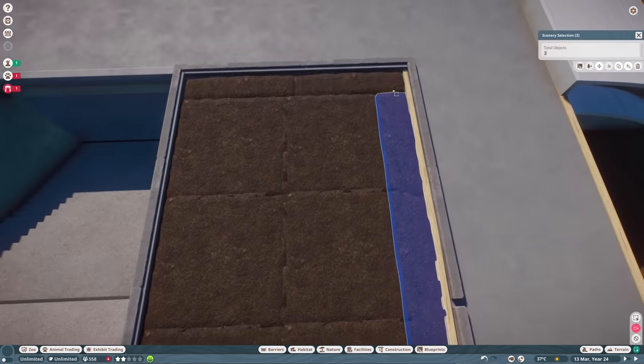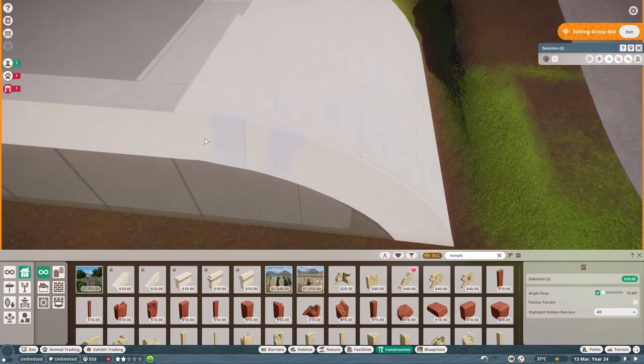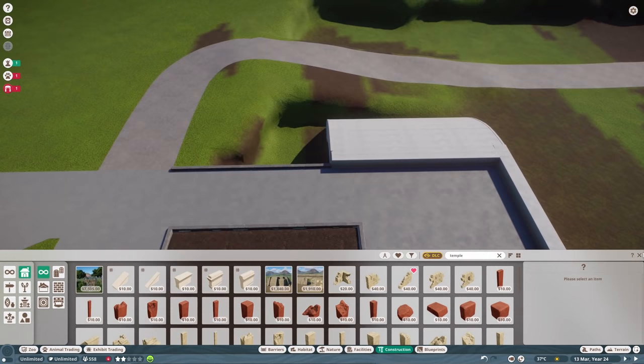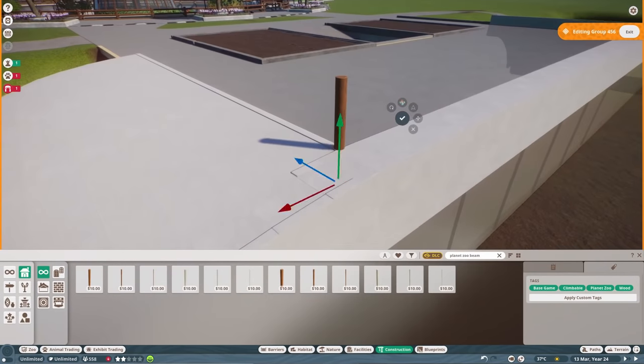Just a lot of detailing over here as well. So with the mulch and also with these temple stones. These temple stones are just really, really good. Also, if you want to go for a modern staff or whatever, it just fits everywhere. You can change the colors. It just looks good. And that's what we want, right?